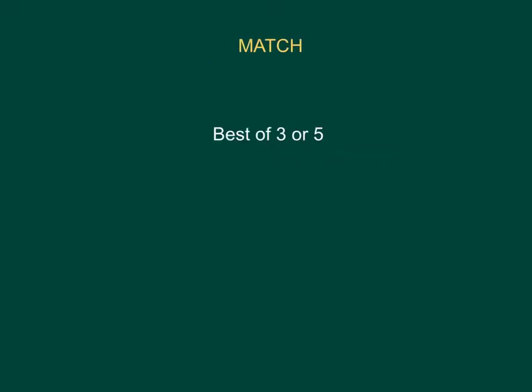Matches are usually the best of 3 or 5 sets. Once a player has won more than half of the sets, the match ends. So if you're playing the best of 3 sets and one player wins 2 of those sets, the match is over. Likewise, if you're playing the best of 5 sets and one player wins 3 of those sets, the match is done.